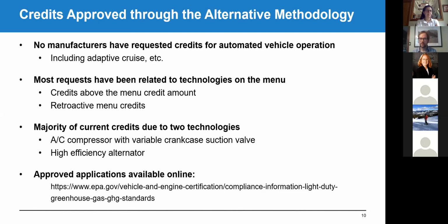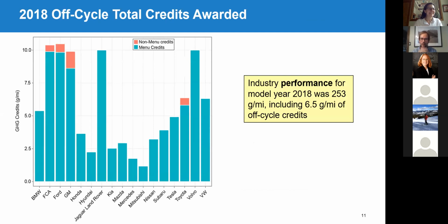All of these are available online. I put the website here. If anyone wants to go look at this, please do. The Mercedes one is about 20 pages, I want to say, and compared to some of our regulatory stuff, it's actually pretty readable. So, if you're interested, please feel free to go look at that.